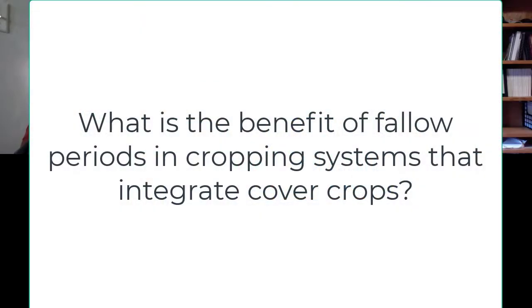Well, what is each of your opinion on the benefit of rest? Not having something actively growing, that system rest from a crop perspective as well as a microbial perspective. Jason, we get it from a crop perspective, especially here in Oklahoma with water recharge and all that. But from a crop and a soils perspective, what is the benefit of a fallow rest period?